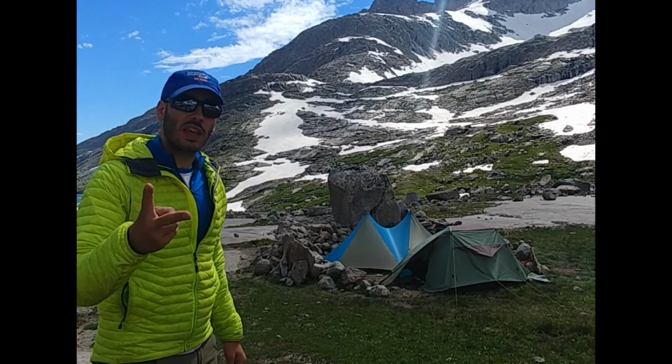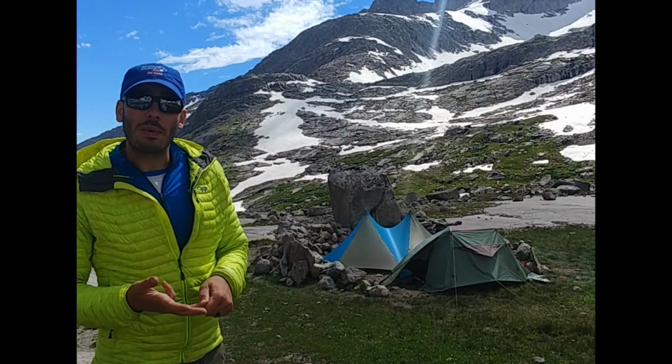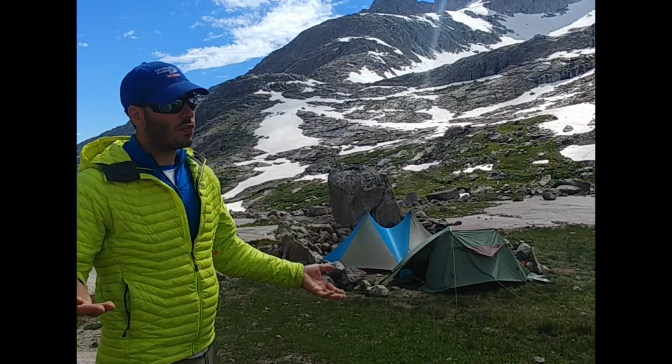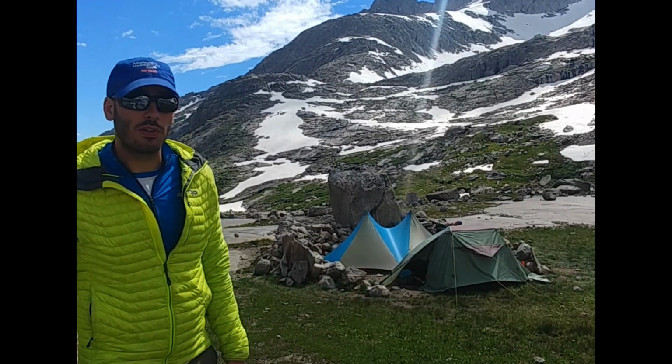Number two is thinking about the resources that you're going to need in that area. Think about where you're going to want to go use the bathroom. Think about where you're going to get water. Think about where you're going to be cooking. For us, water, we didn't want to walk too far, so we're pretty close to a stream right here, which is really great. You might even be able to hear it moving.